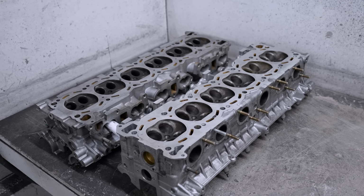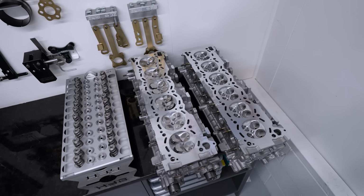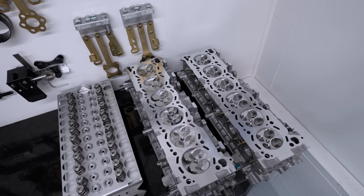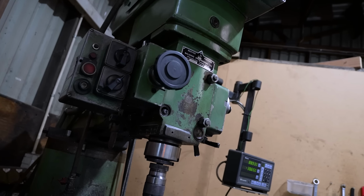And then we have our head shop. All our cylinder head development is done in-house, so we can cut our own seats, develop all our heads. We also, alongside the head shop, do all our own cylinder head porting. That's a big part of our head program that we do with the RBs. We also have our surfacing machine, rod hones, valve refaces, general machinery, mills, lathes.